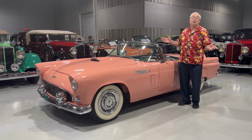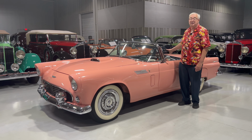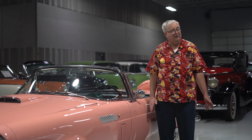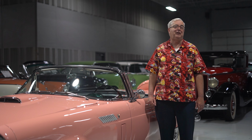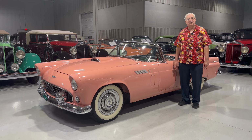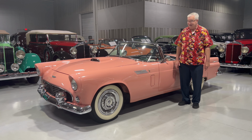If you go out down the road and you forget about it and the rain comes up on you, you can put the soft top up easy. Of course, in the old days, 1956, a hard top was almost a necessity if you lived in climates like we do here in Minnesota.